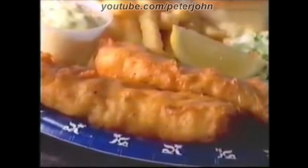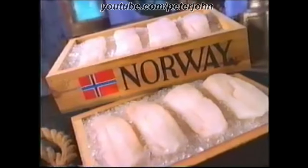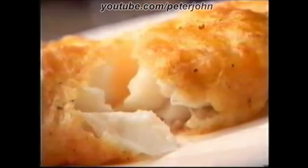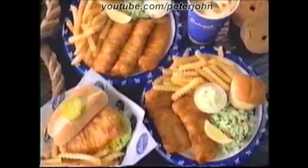Fish is delicious, sandwiches are dishes. Culver's better than Norwegian cod fillets. Sandwiches are dishes, delicate, delicious. Culver's better dipped Norwegian cod fillets.